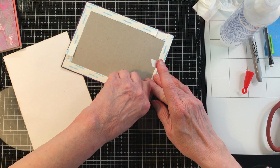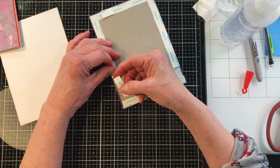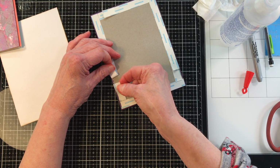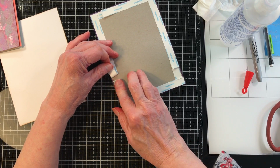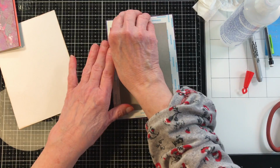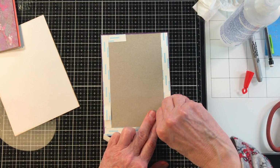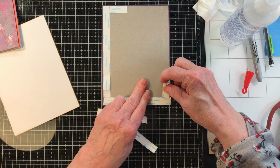This is how, if I overlap, I'll overlap these with a little piece. I'll just lift one up and put one underneath until I'm ready to pull them off. And then we're going to pull these off, and after that we're going to glue down another page.